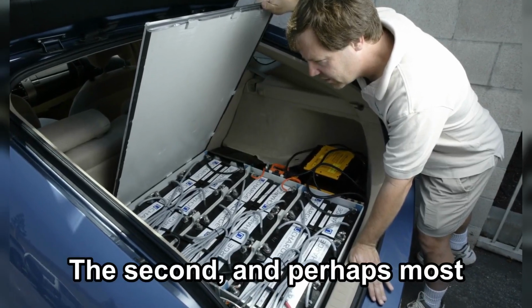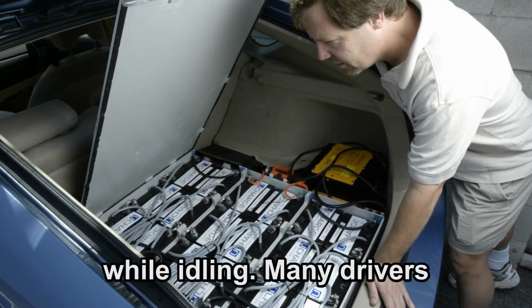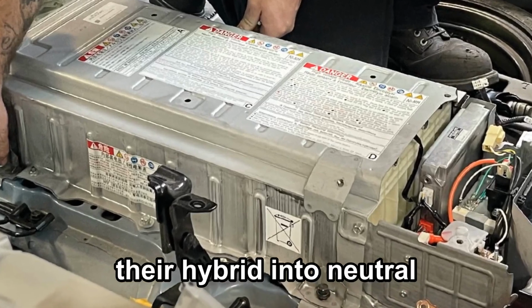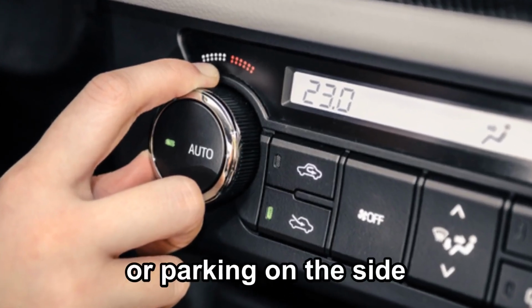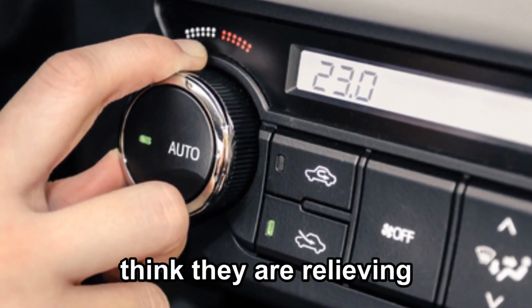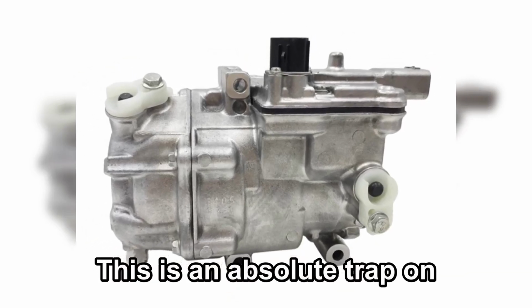The second, and perhaps most dangerous mistake, is messing with your gear shifter while idling. Many drivers have a bad habit of throwing their hybrid into neutral when they are sitting in a long drive-through line, waiting at a train crossing, or parking on the side of the road with the air conditioning blasting. They think they are relieving strain on the transmission. This is an absolute trap on a hybrid vehicle.